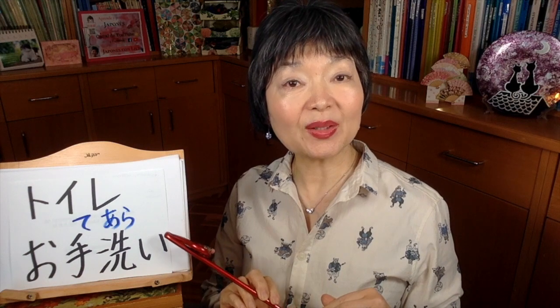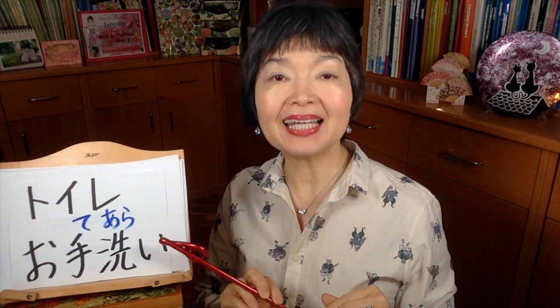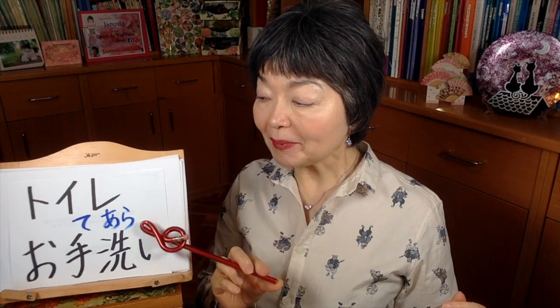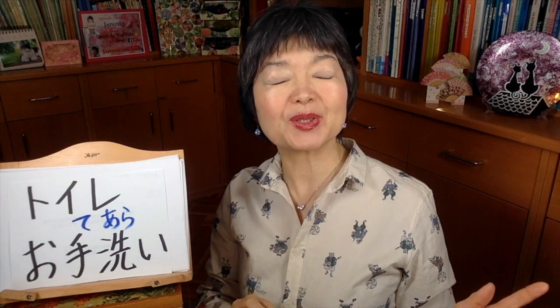The first word is トイレ and also お手洗い. Well, トイレ and お手洗い both mean bathroom, restroom. But トイレ comes from the English word toilet. お手洗い: 手 means hands, 洗います means wash. So the place where you wash hands, お手洗い. Both mean restroom, bathroom, but maybe お手洗い is a little bit more elegant to say. Anyway, you can use them both and they are correct.